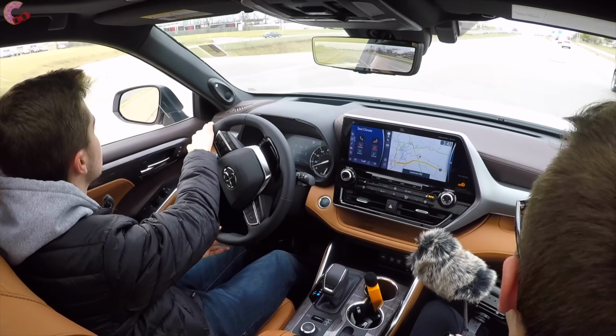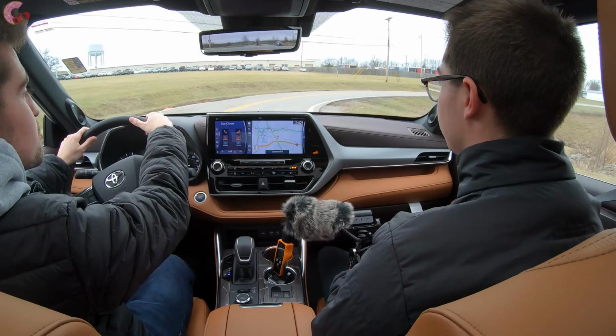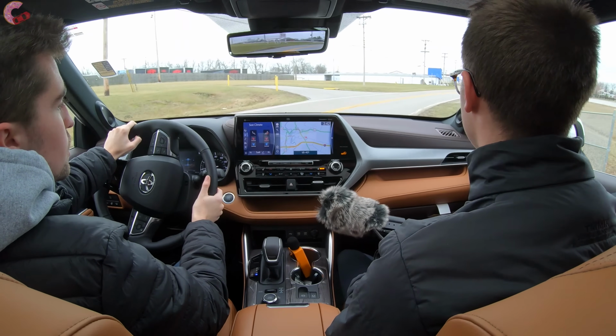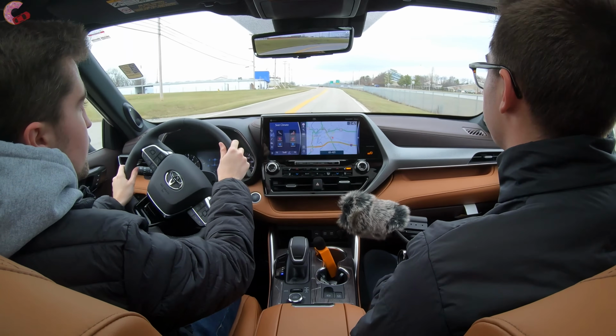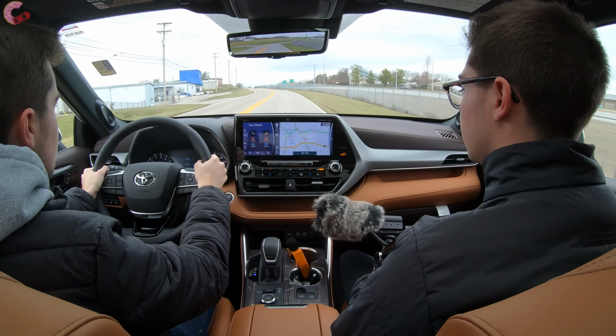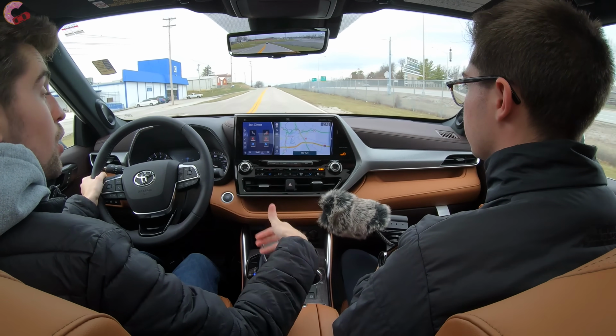Wow. That's really impressive. That may be one of the smoothest I've ever felt on a mainstream vehicle. Yeah, that's definitely better than most auto start-stops. That's impressive. Now, if you still hate it, like I said, there is a button there. But definitely, I'm really impressed by that.